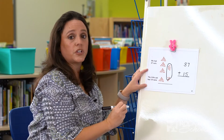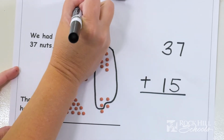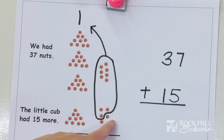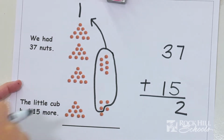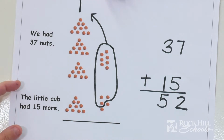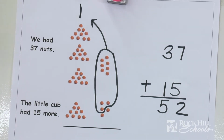There's 10. What am I going to do? I'm going to move it over to the 10 spot, and I'm going to draw my base 10 rod. So now I have 2 single nuts, and I have 1, 2, 3, 4, 5 groups of 10. So how many nuts did they collect altogether? 52 nuts, that's right.